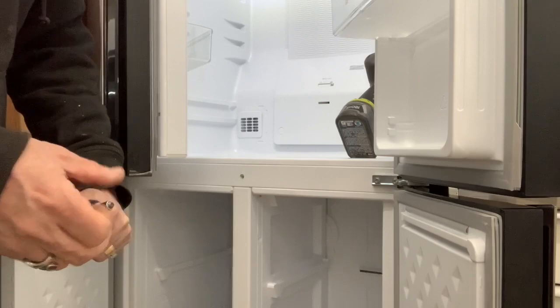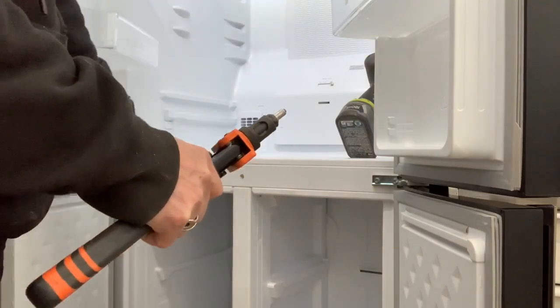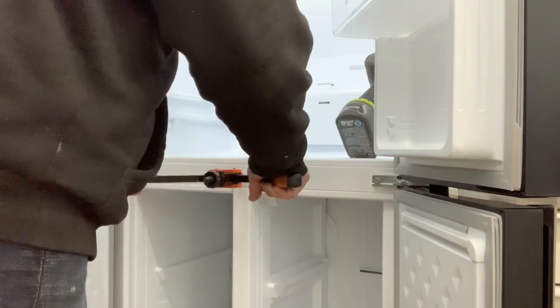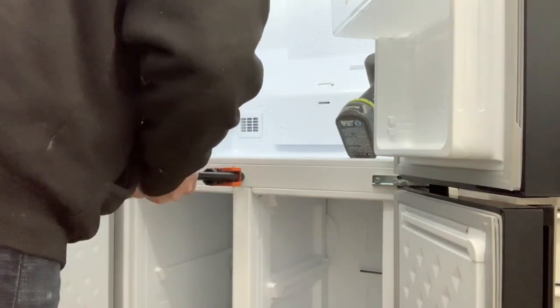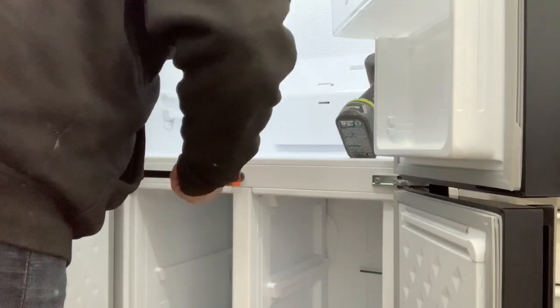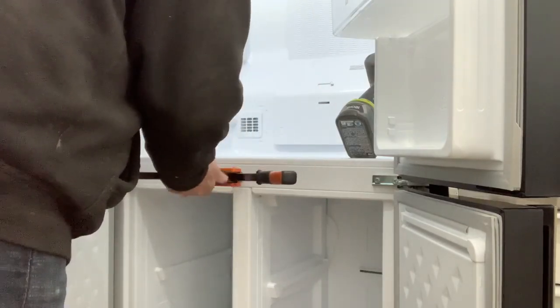Now our riv nut is on the tool, ready to go. We've drilled the appropriate sized hole. Donc l'outil est préparé. On a percé le trou de la bonne grosseur. And we simply close the handles. Keep going until it's tight. Donc on ferme les pinces et on continue jusqu'à temps que ça soit serré.